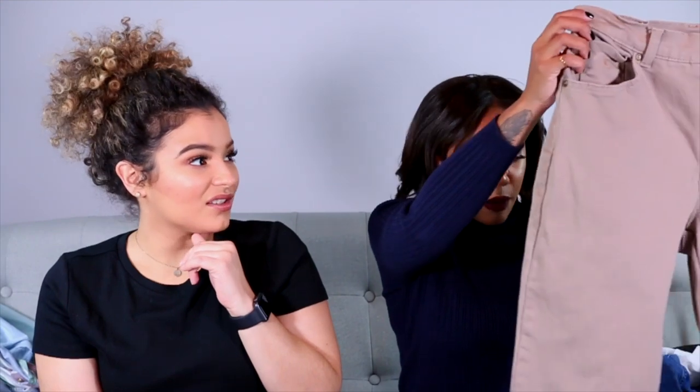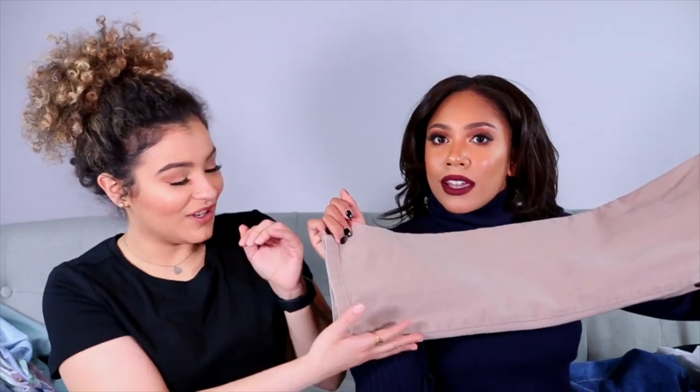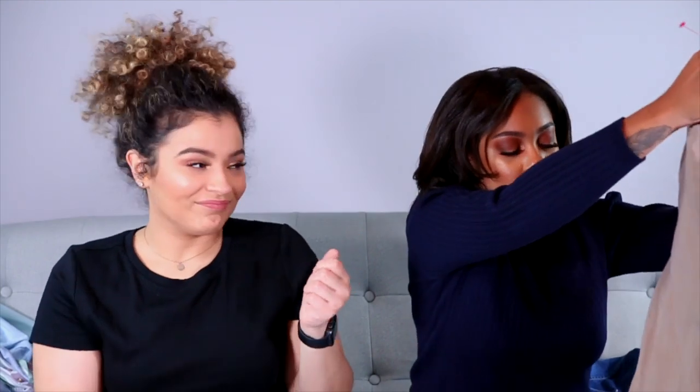Did you see what brand? If that wasn't already sewn, it would have had that awkward, weird flap in the back. So these are high waist and stop at the ankle. I love how it comes in like that. They're not super tapered, but it's a good pair of pants. You can roll those up. And I love the color of it.